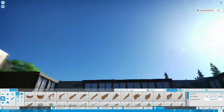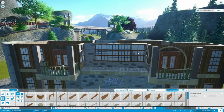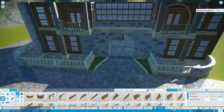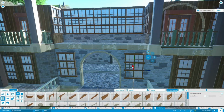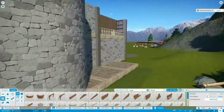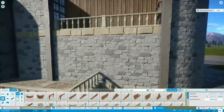It's an amazing community. I think the workshop makes the Planet Coaster community. I keep saying Roller Coaster Tycoon today. Planet Coaster community is just so amazing. The comments and the sharing and the likes and everything there really brings the community together. And there's something about knowing that my builds and my little scenery elements are being used in somebody else's park that just really brightens my day.